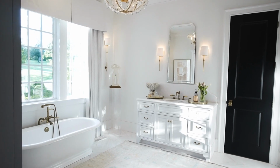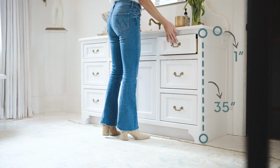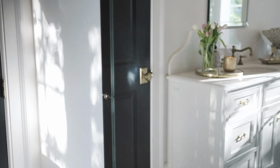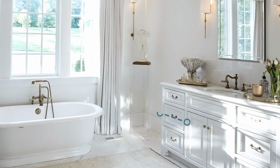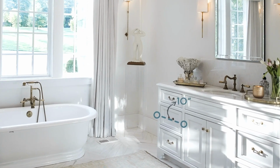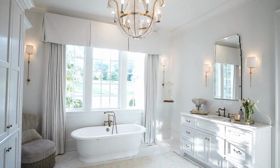Cabinet height for a vanity is traditionally 35 inches plus 1 inch for the countertop. So you'll want to allow 36 inches. In terms of width, you can assume a minimum of 10 inches per drawer for functionality and let that dictate quantity based on your room's measurements.